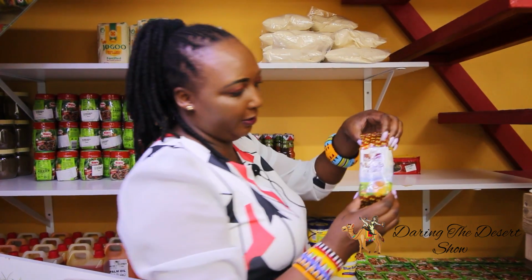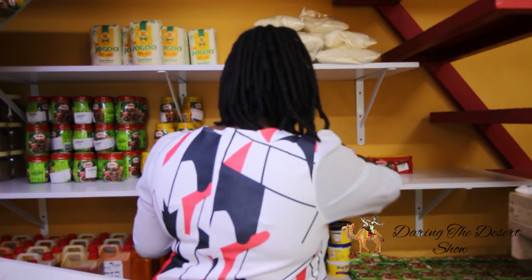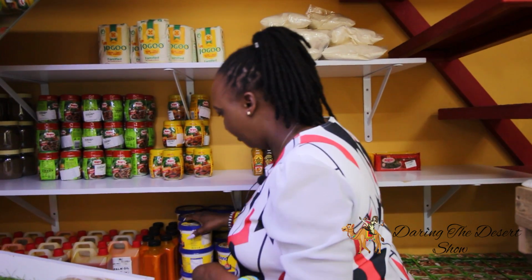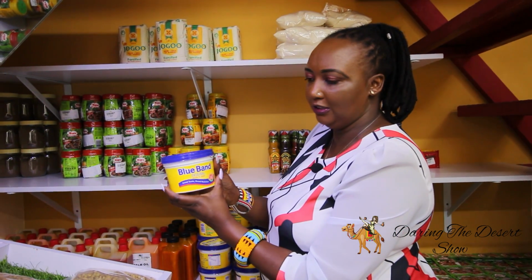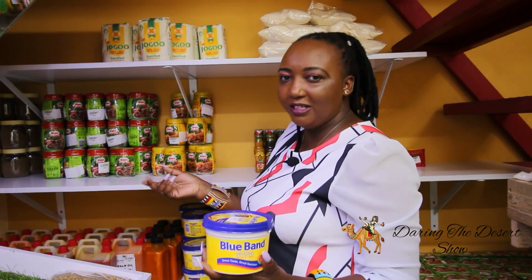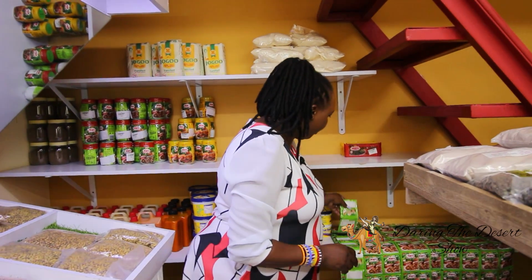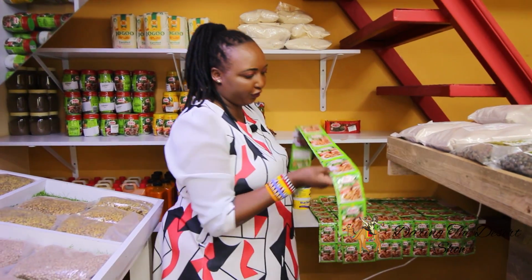And then we have the masala chai. Spice up your chai. We have the blue band, guys. See, you're not missing anything at home. If you come to the Kenyan farmers market, you're not going to miss any foods from home.